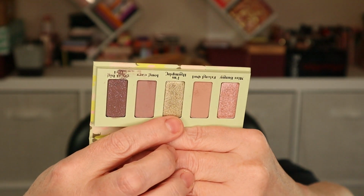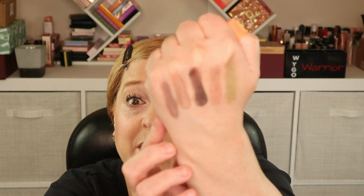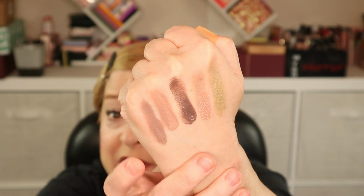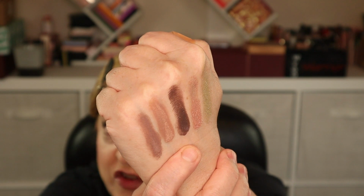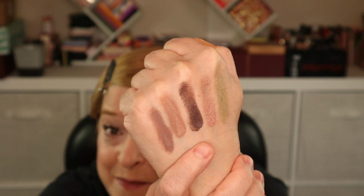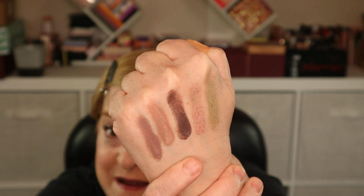Let me do a swatch. It's giving me green vibes, but maybe... Oh yeah, no, that is green. Kind of a gold green. Curious if it picks up green on camera. All right, so here are the two mattes, and these are the shimmers. The pink is gorgeous, and this dark shade isn't so much shimmery like these two shades, but it does have some glitter in it, just little specks.